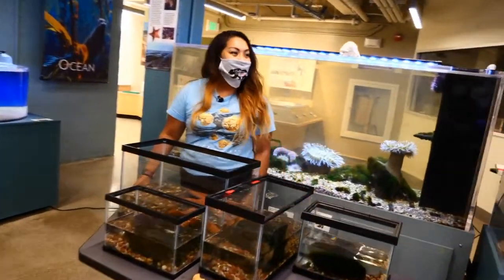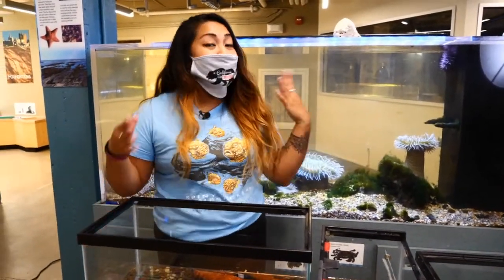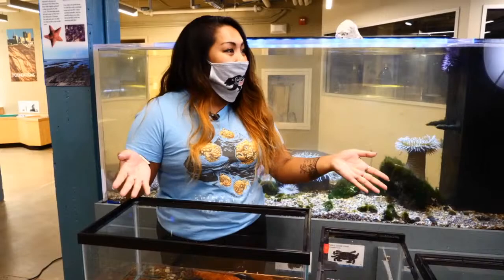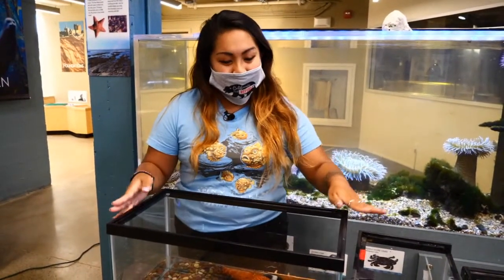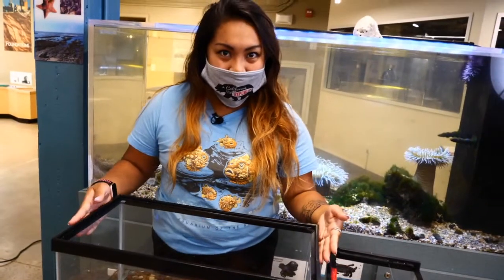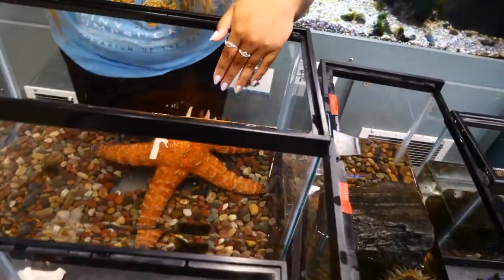So, for our first habitat, we have our tide pools, where the land meets the sea. And here we have a couple of the animals that you can find there. The star of the show, of course, is going to be our sea star. And if you take a look over here, you can see our sea star is in our tank.